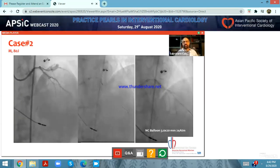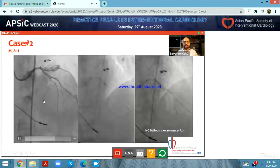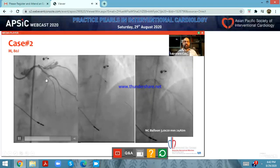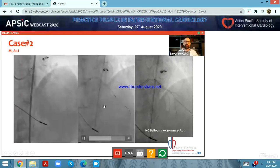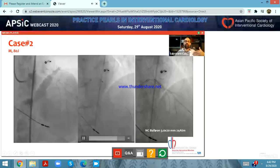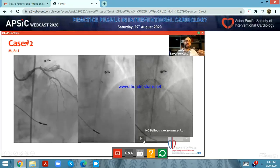Just another case: a patient who presented at our institution with an extensively calcified proximal LAD, a tight stenosis also in the mid part of the LAD, and an aneurysm in the place where the stenosis is. We decided to rotablate it. A lot of people say that after rotablation the non-compliant balloon can expand. But take a look at what happened.